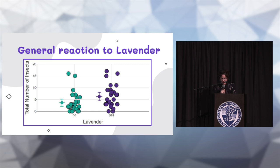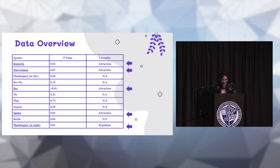The composition of insects is what we were particularly interested in, and this varied heavily between locations with and without lavender. In the far left column are the different species we collected data on. Although harvestmen, spiders, slugs, and isopods technically are not insects, we still collected data on them because of their relevance. The far right column indicates whether the species was attracted to lavender or repelled by it.